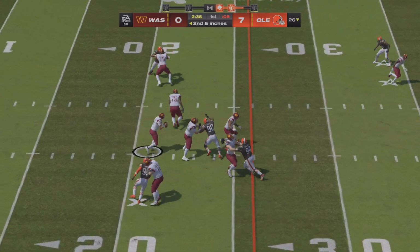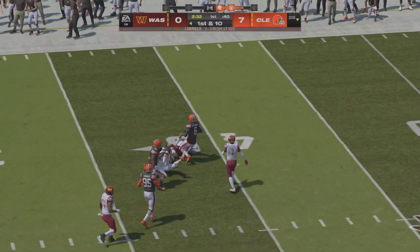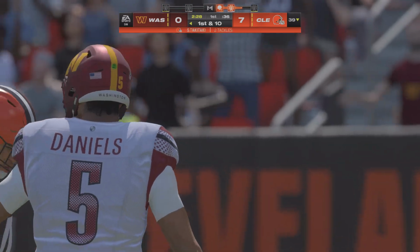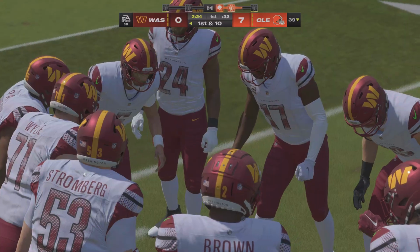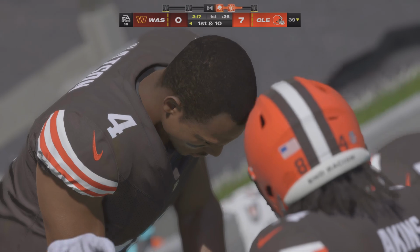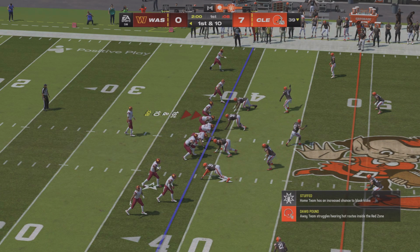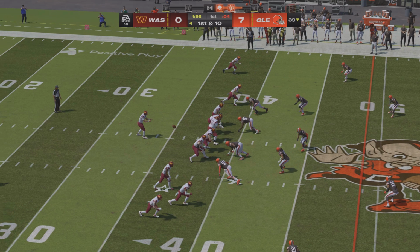Off the play fake. Daniels. And he gets this one just shy of the 40. They'll mark him down at the 39. Good coverage downfield led to him taking off, picking up the first down on a 13-yard run. Facing 2nd and short, that gives you a chance to go for a bigger play through the air. But I think he said to himself, why not just handle this one? Got all the yards he needed and then some, and made that snap a huge success.